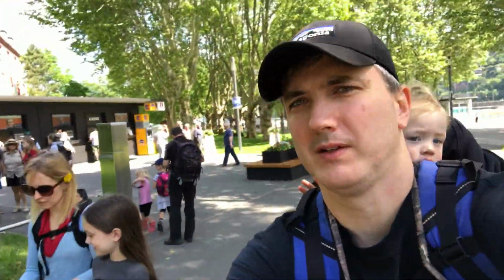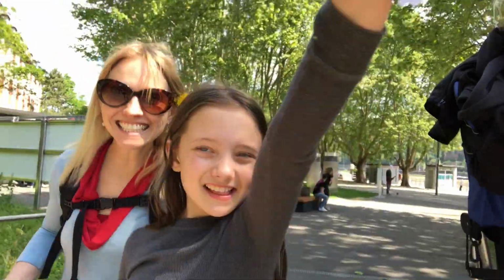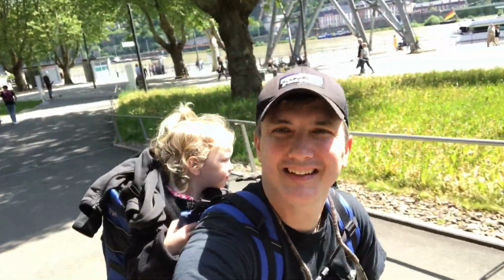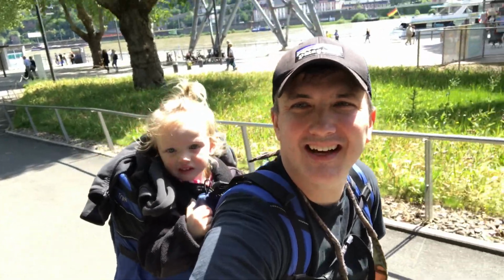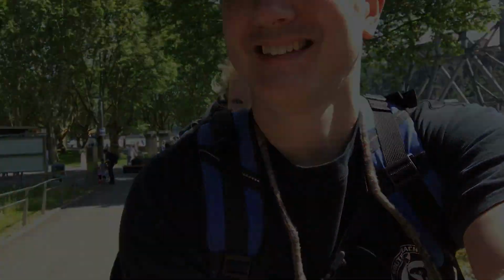All right, guys, what are we doing? Aji, what are we doing? We're going to do this. The gondola. The big gondola. And I'm carrying the tickets and the map. Ray Ray. Is it cool, Rach? Yeah.